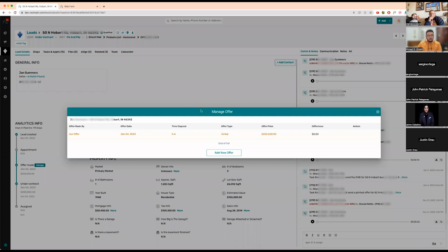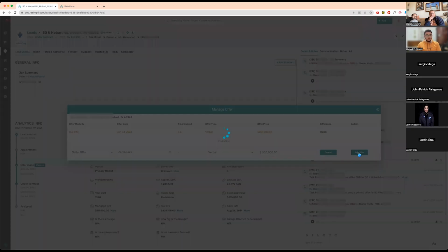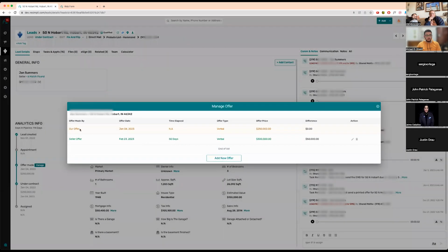So let's say in this case, you made an initial offer of 250,000. When you made that offer, let's say the seller comes back today, verbally, and says they want 300,000, for example. So you add that offer, and it's going to tell you that from the time you made an offer to the time the seller came back, it took 50 days, and they came back with a verbal offer of 300,000, and there's a difference of 50,000 between what you offered and what the seller came back with.